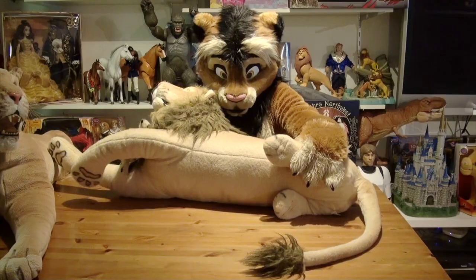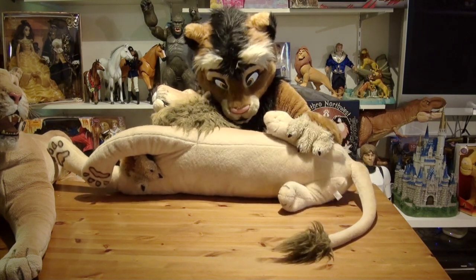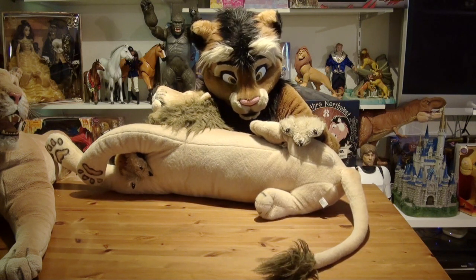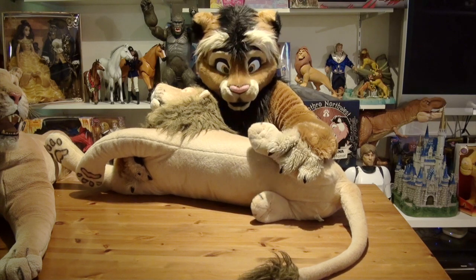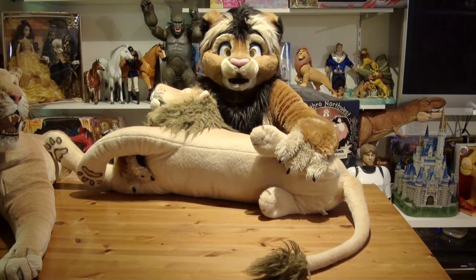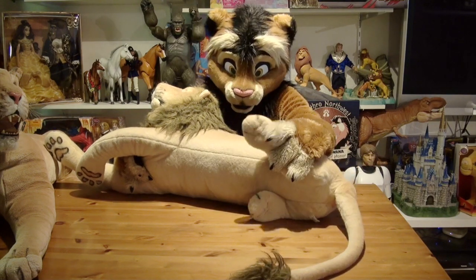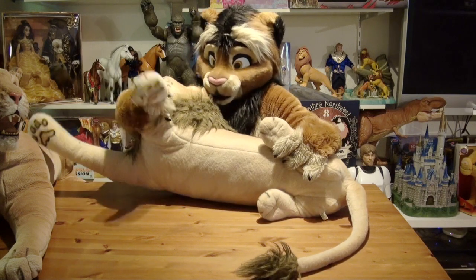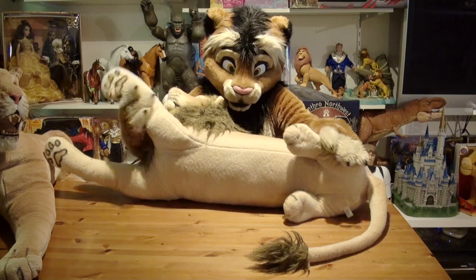Unfortunately, this was the only lion they had on display, the very last one they had in the store, so I wasn't able to compare. But for a plushie of this size, this quality and this price, remember, $160, I definitely would have expected that they would do the same as on the front paws, and spray the paws as well.